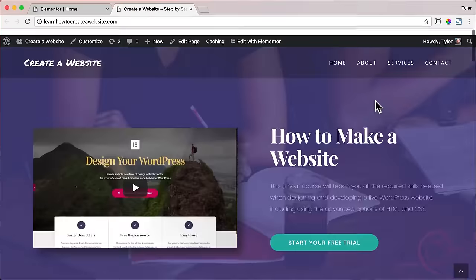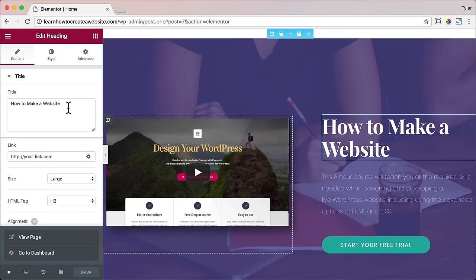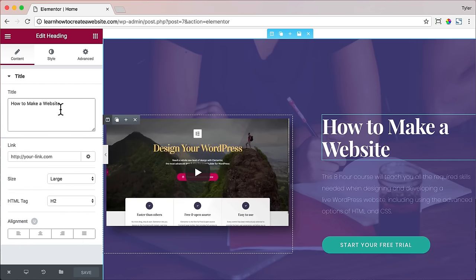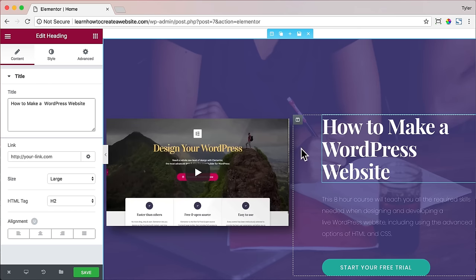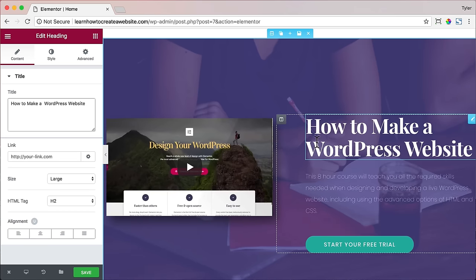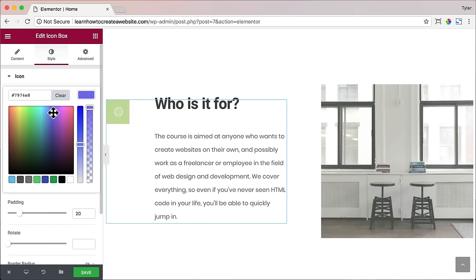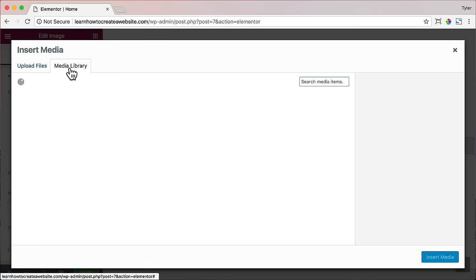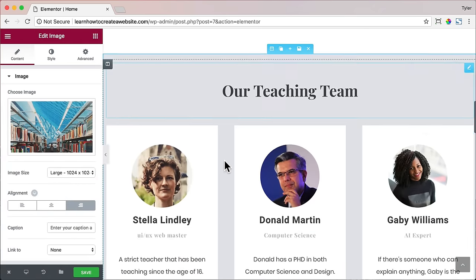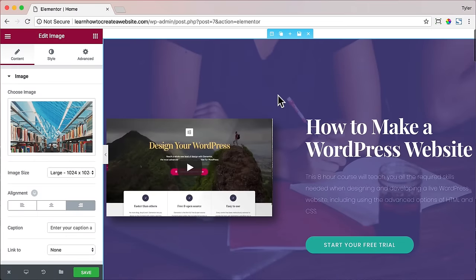It is really cool. And of course, you could build any of this from scratch if you want to, or you could just change out the information. Just click on it, and we can change this to how to make a WordPress website, and we can shift the columns over to make them smaller, and we can scroll down and change any of this content. And if we go to style, we can change the colors. We can delete images and add our own. And it's all really easy. All right, so that is really, really awesome and so cool and innovative of Elementor to do that and to allow us to use any of their templates.